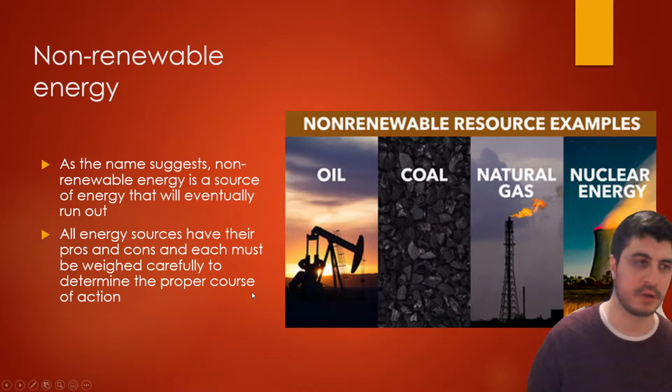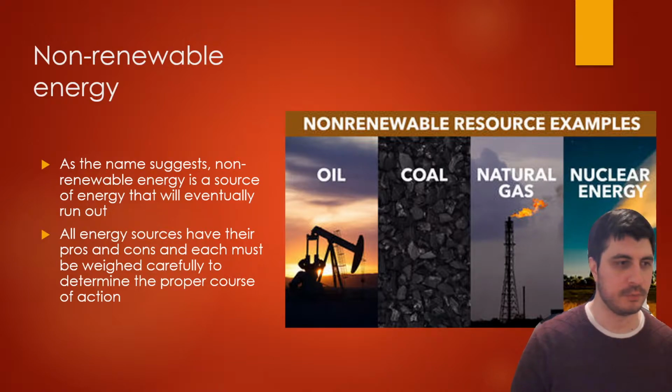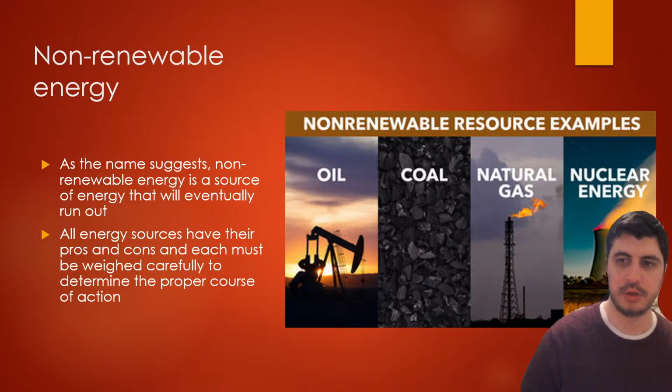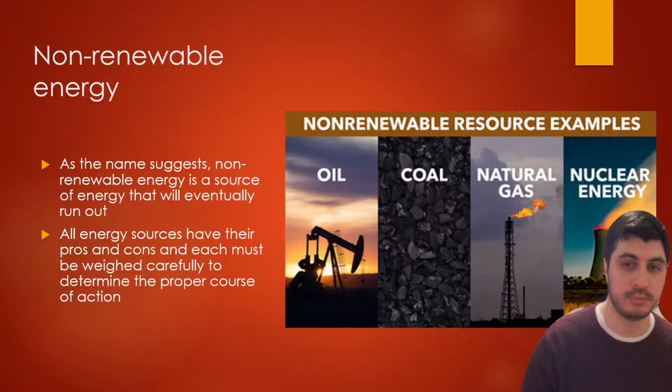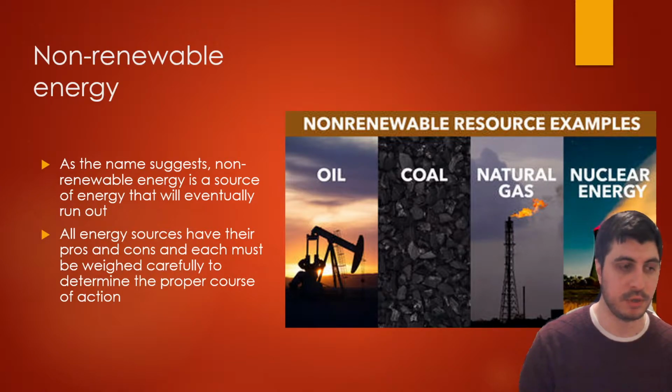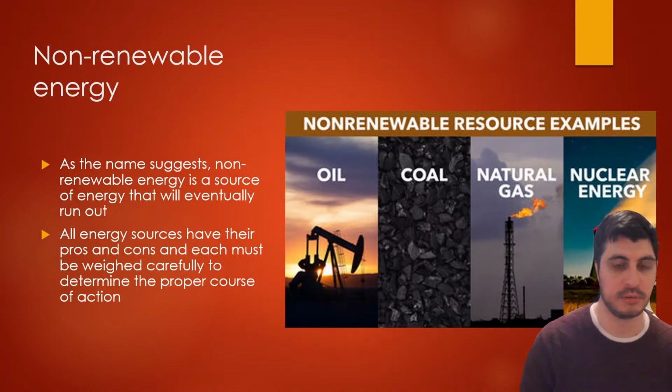So first off, I'm going to start with just the non-renewables, because they're what we're pretty familiar with for the most part. There's your oil, your coal, your natural gas, and your nuclear energy. As the name suggests, non-renewable energy is a source of energy that will eventually run out. The source of what's used to create the energy will eventually run out. Fossil fuels are a good example of that.